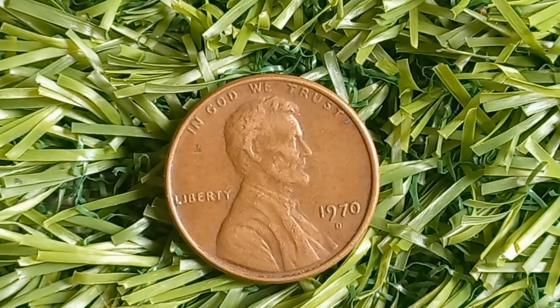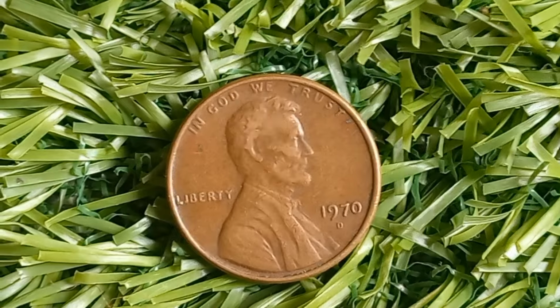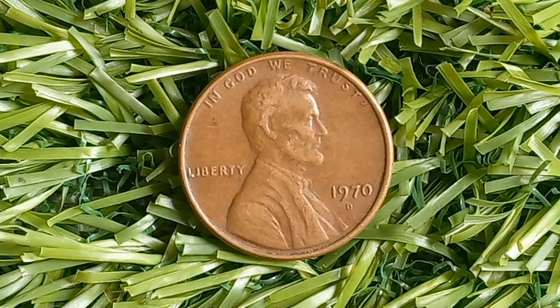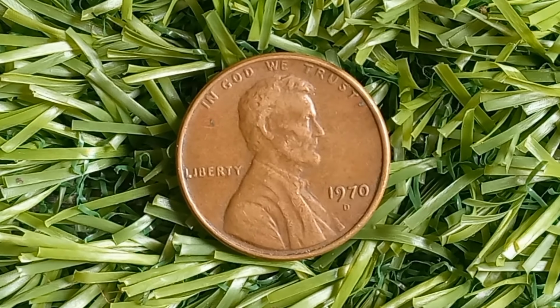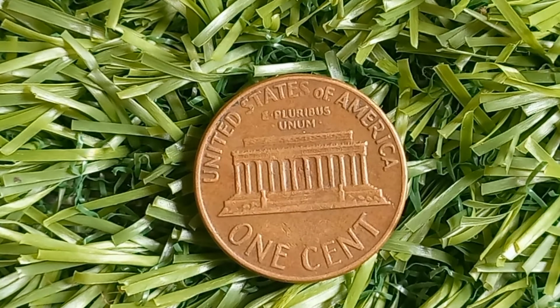Now, the big question: what is the market value of the 1970D Lincoln penny? For a regular 1970D penny in circulated condition, its value is typically around 1 cent. However, as we mentioned earlier, a 1970D penny with the double die error in a high grade can sell for hundreds, if not thousands of dollars. Some of the highest auction prices for a 1970D penny have gone as high as $4,000 to $5,000. That's right, a single penny that you might find in your pocket change could be worth thousands, depending on its grade and any unique characteristics it has.